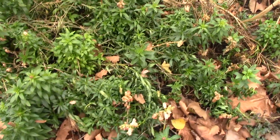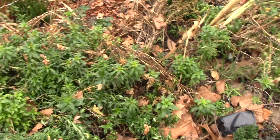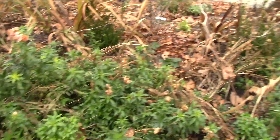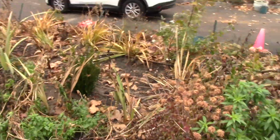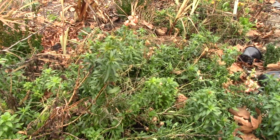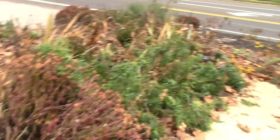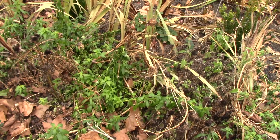Over here, this is Snapdragon, which is handling this frost like a champ. I'll be quite honest, I did not think the Snapdragon was going to do this at all. It's massive. There are two different types. I'm definitely going to cut it back though. I want to cut it back, but I'm also partially afraid because I don't want to damage it. It's just kind of a weird, huge spot of green. And there's the other type of Snapdragon over here. That one definitely seems to be a lot more vigorous than this one, because on this one I do see a little bit of frost damage, but not too much. It's actually doing really well.